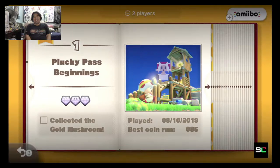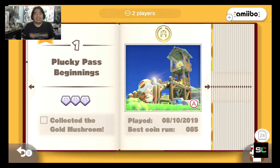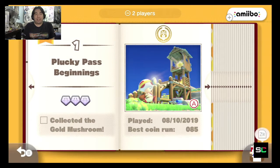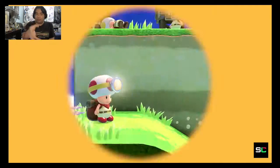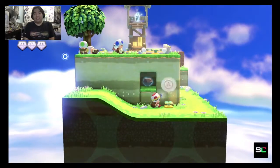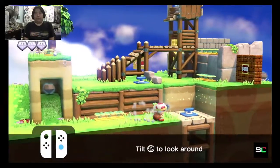Okay. Oh! Okay, so I think I had to collect the golden mushroom to complete all. So let's go in and do this as a completionist style. Let's complete every single stage that has Pixel Toad and all the special side quests. So let's get that mushroom so we know what to do. Let's just go straight for it.